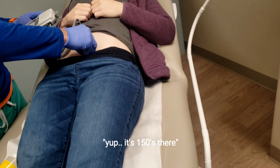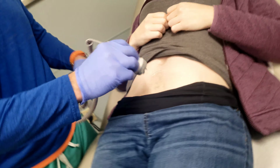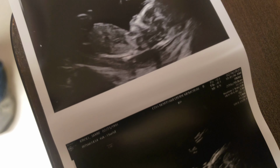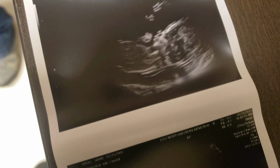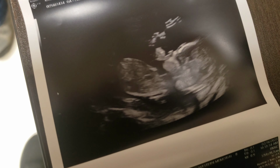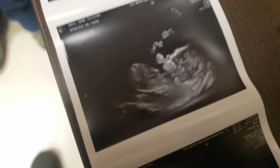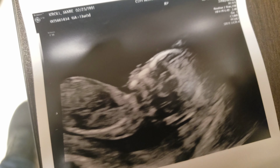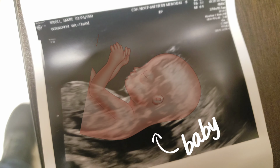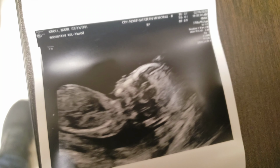Is that it? Yep, it's 150s there. Good thing. So she's about the size of a peach. Oh, that's so cool. Her size is around 3.4 inches and she weighs 1.5 ounces, about. So little baby. That's the point what we're looking at.